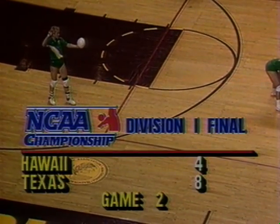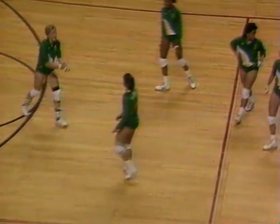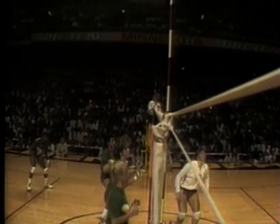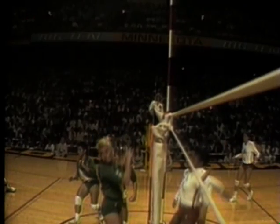As Hawaii gets a point and cuts the lead to 4. Game 2. In the middle, Quandolyn blasts it down. Quandolyn Harold. I prefer that she hits the quick rhythmic sets because she can go right over the top of the block, does so there.